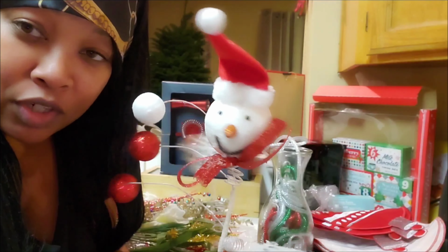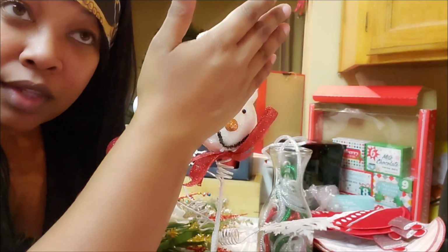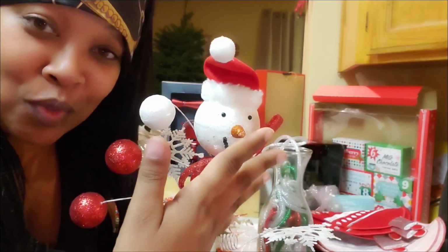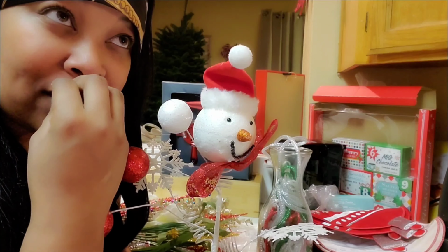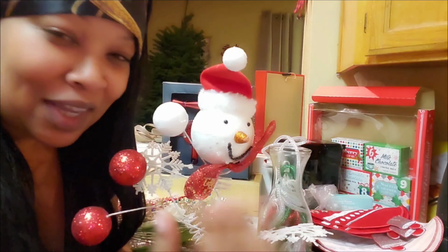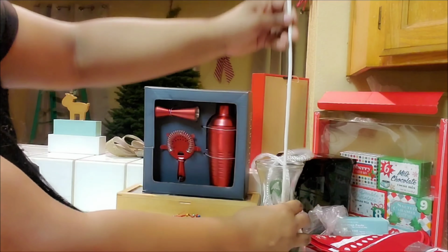This is from Michaels, bought it in 2020, and I want to let you guys know it has a bow on there. You will see literally 1,000 bows around my house, so don't judge. I'm a bow girl. And these are probably decorations that I have accumulated over a 5-year span of time, okay? I'm collecting, but I need to stop. So let's start.